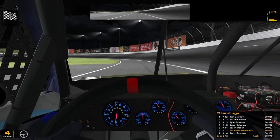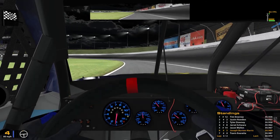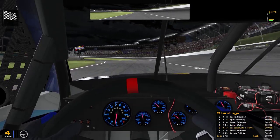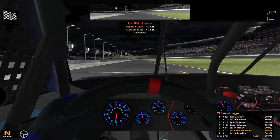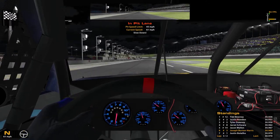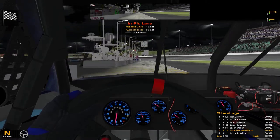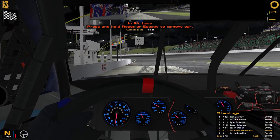33 thousandths of a second covering the top six. Oh god, this is gonna be a menace. Yeah, look at that. 34 thousandths of a second covering the top seven cars. It didn't get much closer than that. Oop. Go for a shot.